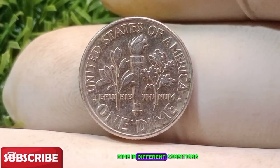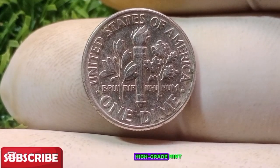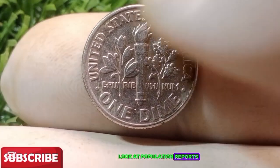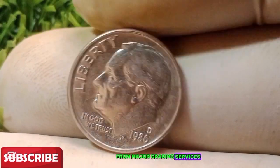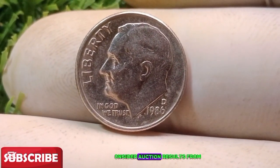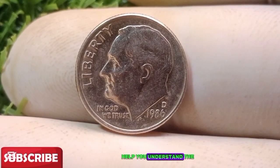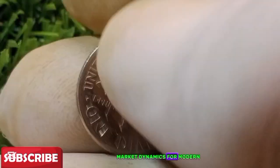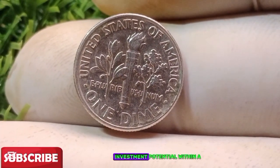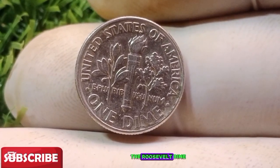Next, we will analyze the current numismatic value of the 1986 D Roosevelt dime in different conditions, including circulated and high-grade mint state examples. We will look at population reports from major grading services like PCGS and NGC and consider auction results from leading coin sales platforms. This will help you understand the market dynamics for modern clad coinage and how to identify investment potential within a relatively affordable series like the Roosevelt dime.